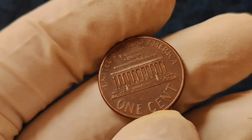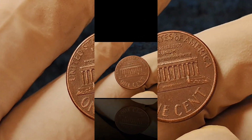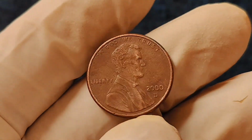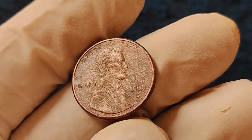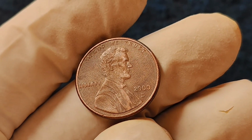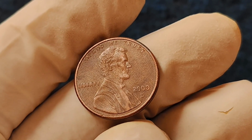How can a penny be worth $40 million? And you may be asking, how can a simple 1-cent coin be valued at $40 million? In the world of numismatics, extreme rarity combined with pristine condition, unique minting errors, and strong collector demand can result in jaw-dropping prices at auction.